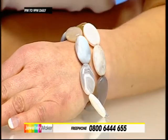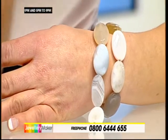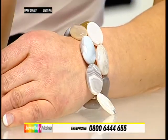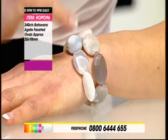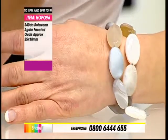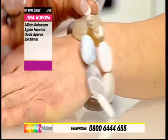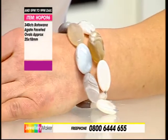Get yourself on the phone lines 0800 644 655. Beautiful for rings. I would definitely make a wirework ring out of these. You've got a nice checkerboard faceting going on. And I love the stripes. Each one individual. You've got smoky tones, more of the cloudy whites, and the golden tones in there as well. Almost like the sort of beer quartz colours.